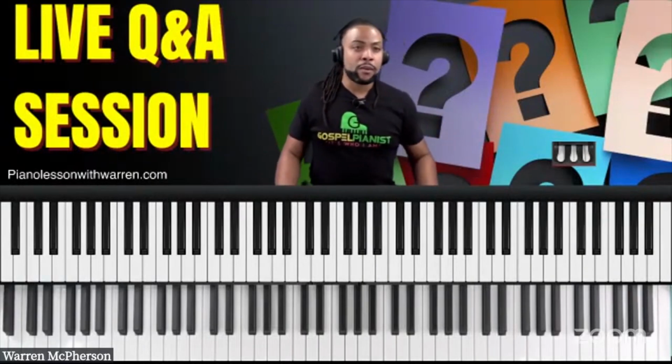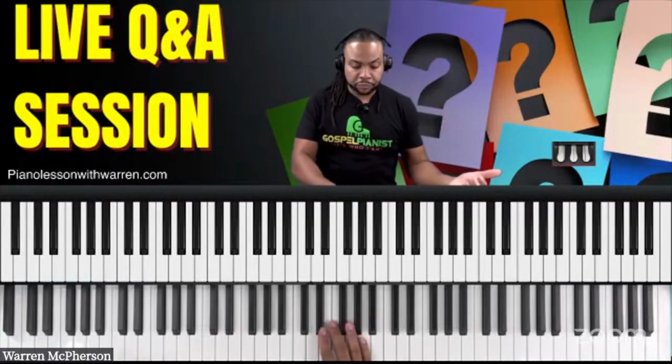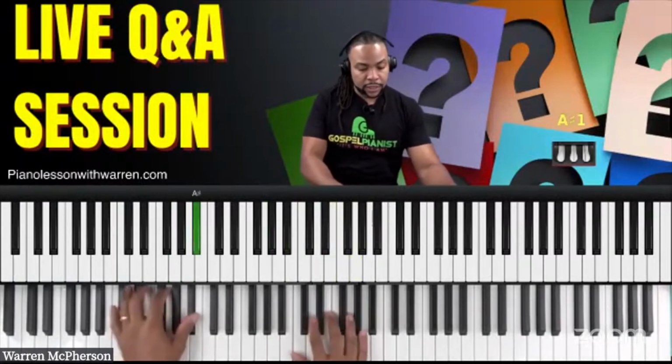So when I use the term comping, I like to think of a more up-tempo style, because I think of comping as a way of playing blocked chords in a rhythmic way. So if I'm doing something up-tempo, whether it be blues, jazz, rock, then I'll have a different comping pattern. So if I'm doing like What a Mighty God, like, oh, what a mighty God we serve.